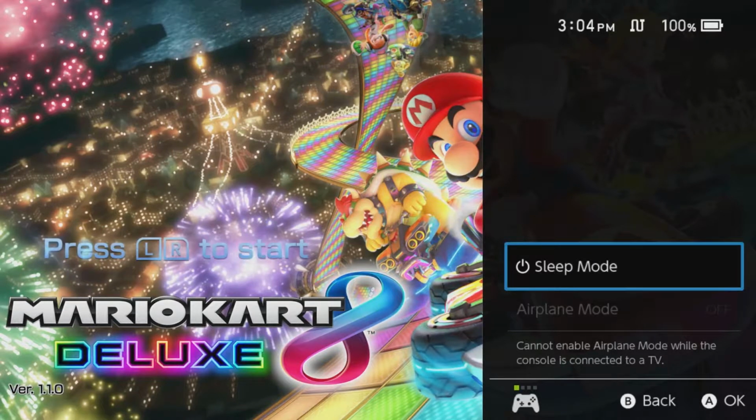Also, you can see there's a lot of black space under the time and date, the percentage of the battery life, and LAN and Wi-Fi. You can see that there is a black area. Maybe we should be able to get notifications there.